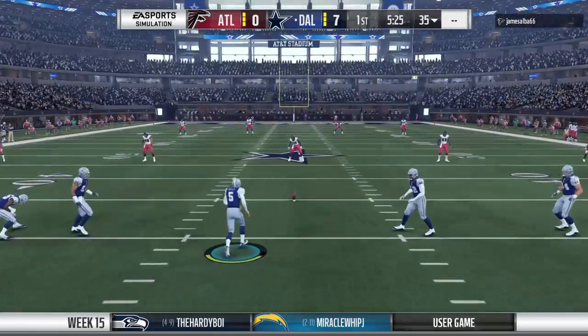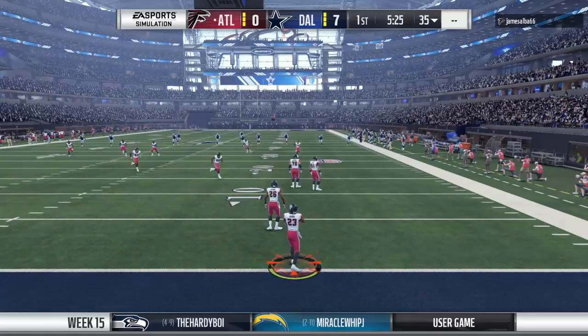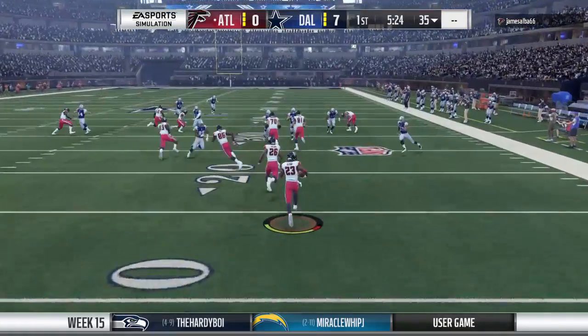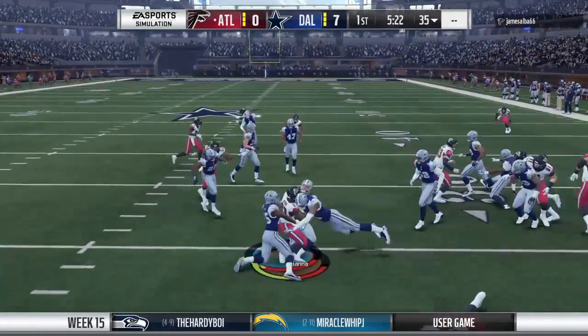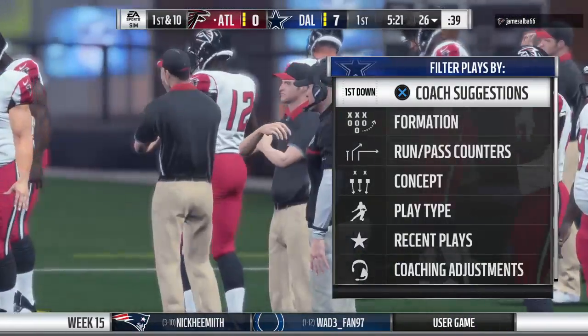Bailey now to kick this one away. This will be taken in at the 1. And he'll take this one near the 25, call it the 26-yard line.